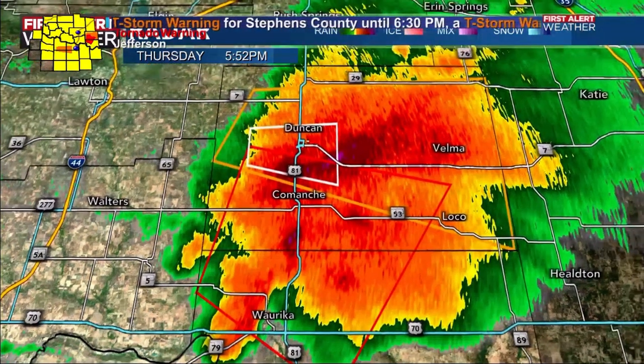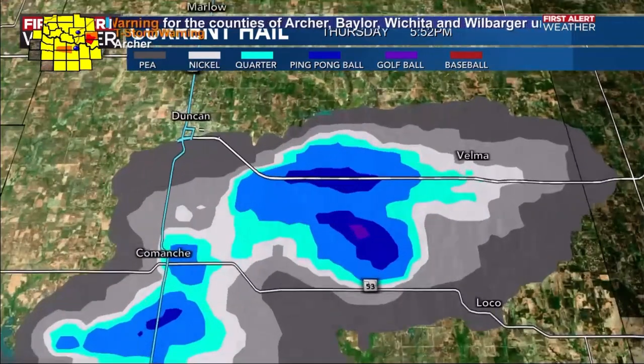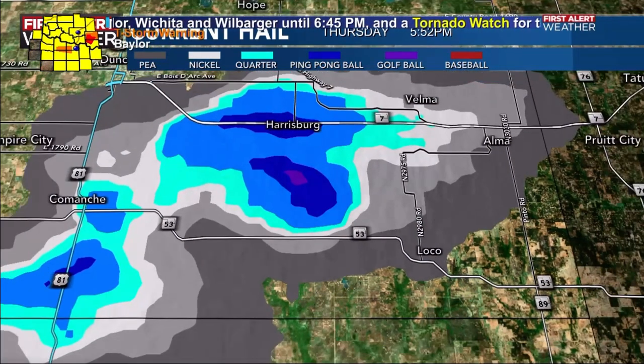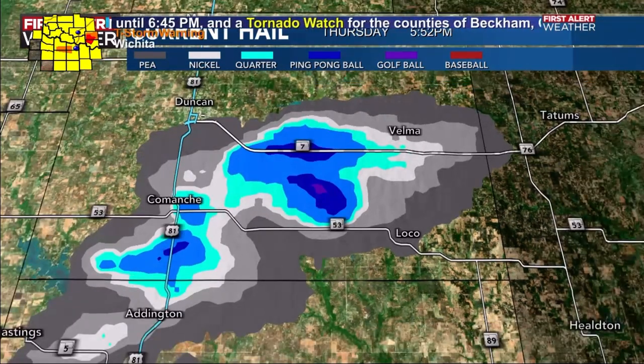Actually, I can pull up those hail signatures. Let's see what we're seeing with that. Oh yeah, there's definitely a good hail core here with this system right now. Like I said, golf ball size hail in that storm towards the southeast of Duncan, heading towards the Loco area, moving towards the south and east. Yeah, and that's a big hail core. That's going to impact a lot of people if you live south and east of the Duncan area. So be sure to be inside, even if there is the threat of the tornado warning, which you should be inside anyways for that.